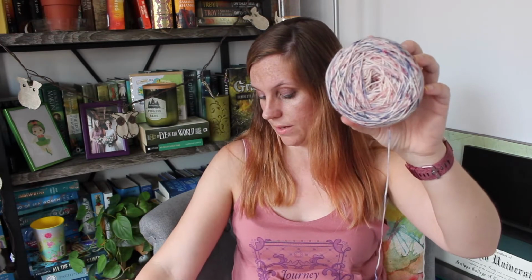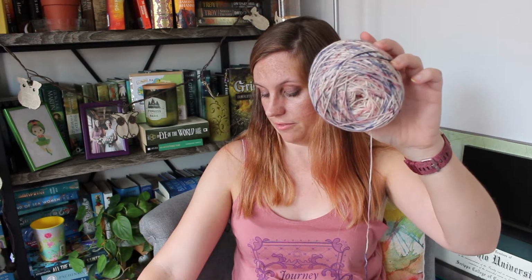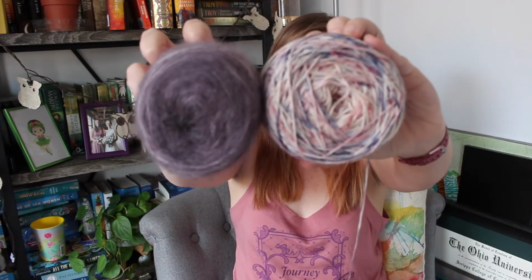But oh well. I'm knitting this on Teal Torch Knits, and it is the sock yarn, which is in A Sunday Kind of Love, and then her fluff, which is in Sinking in My Soul. So these are the two colors. Loving the two colors.